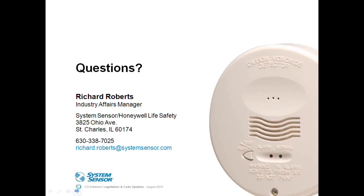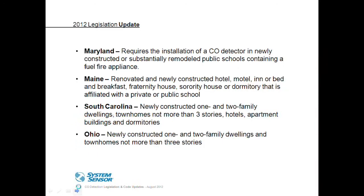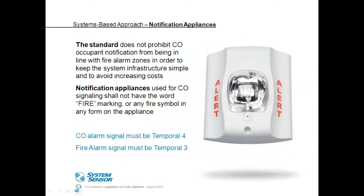Okay, very good. If you hold on one second, I'm going back to the slide that I covered this on. It basically says that notification appliances used for CO signaling and fire shall not have the word fire or any fire marking on the device.